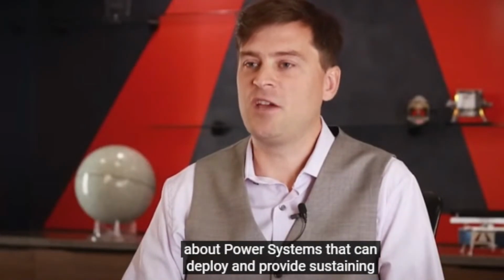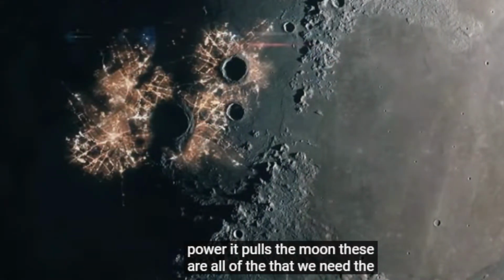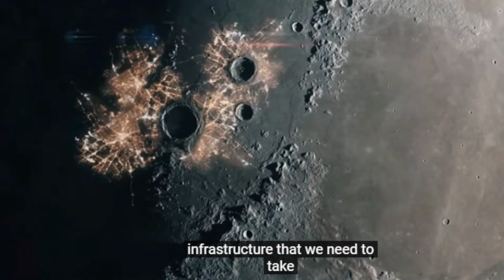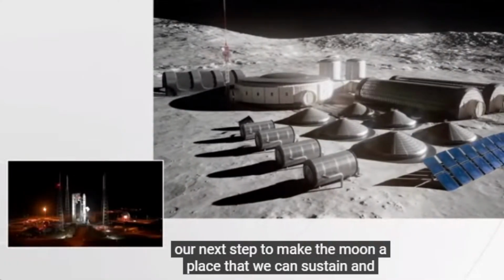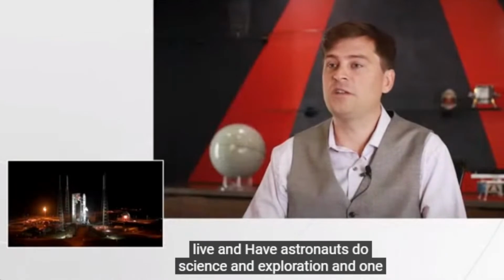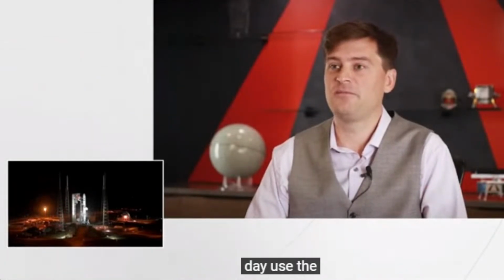These are all of the pieces that we need, the infrastructure that we need to take our next step, to make the moon a place that we can sustain and live and have astronauts do science and exploration, and one day use the resources of the moon for in-space purposes and perhaps eventually bring those resources back to Earth.